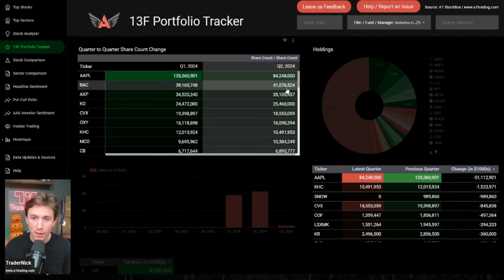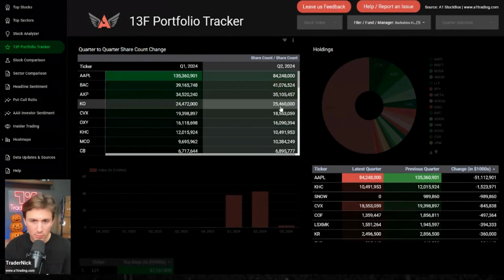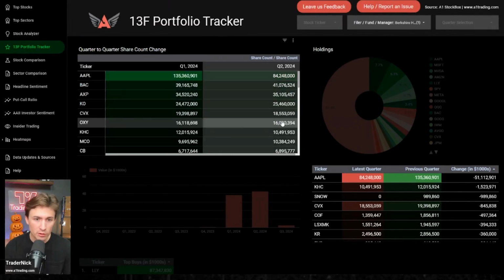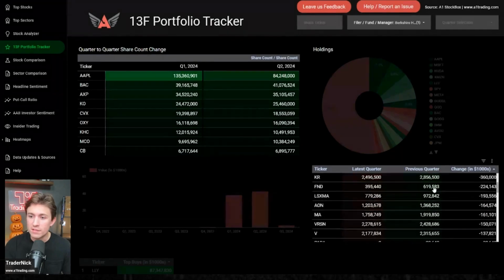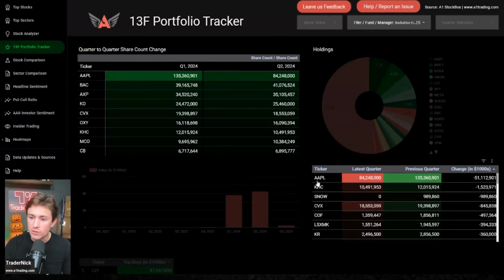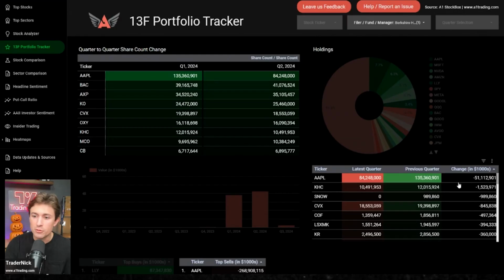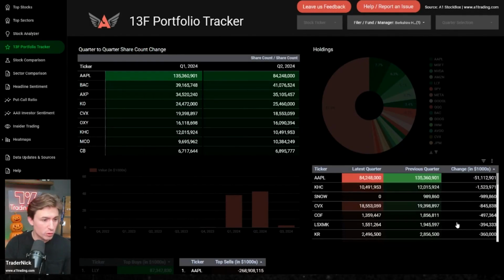So they bought Bank of America, they bought American Express, they bought a little bit of Coca-Cola. Let's see, what did they do? They sold a little Chevron, they sold a little Oxy, which is one of his favorite long-term companies. And basically we can see all of these different things too by using this table down here. So biggest sells, he sold Apple, he sold Kraft Heinz, he sold Snowflake. We flip this around, we can also see the other side as well. Bank of America, Coca-Cola. These are things that he bought. So really cool to see.